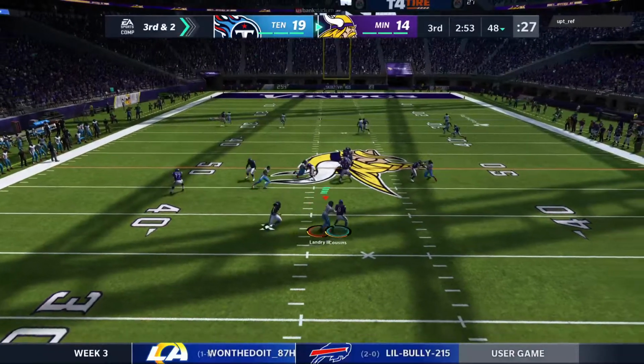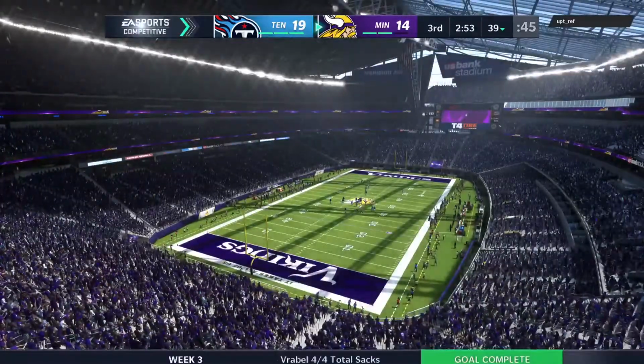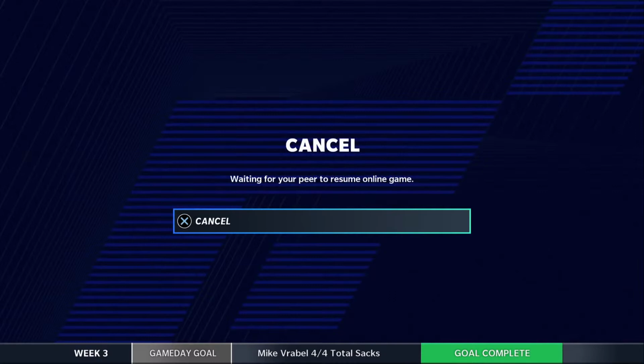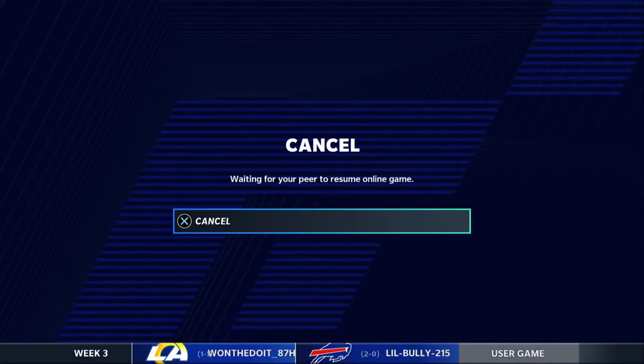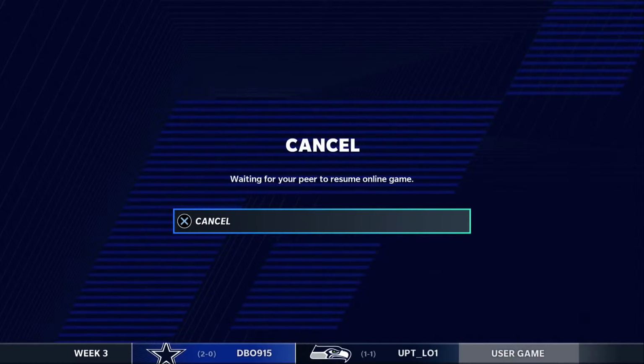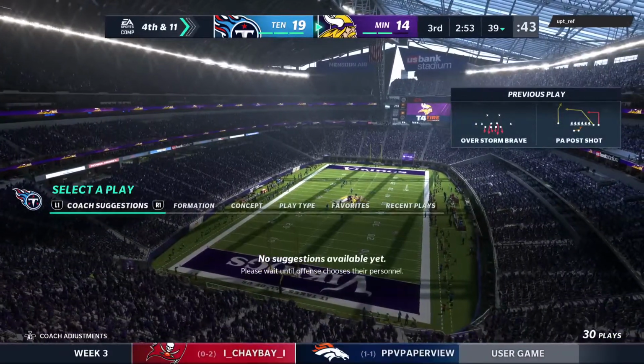They go play action. Cousins. And the Titan defense steps up here, and down he goes. By Harold Landry. A loss of 9 brings up 4th down.